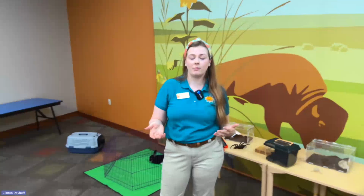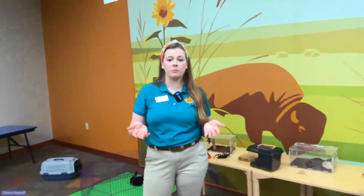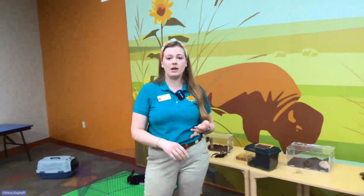Yes, not all bats live in caves. A good number of them do, but there's also bats that will hang in different trees. There's also ones that prefer living in old buildings. So things like chimneys or old abandoned barnyards, things like that. They like hanging in those buildings because it provides a type of protection.